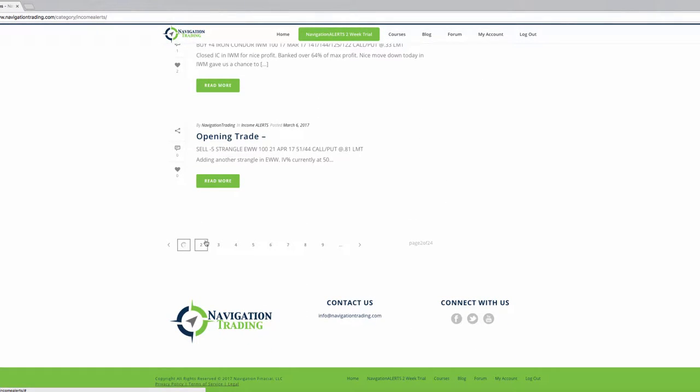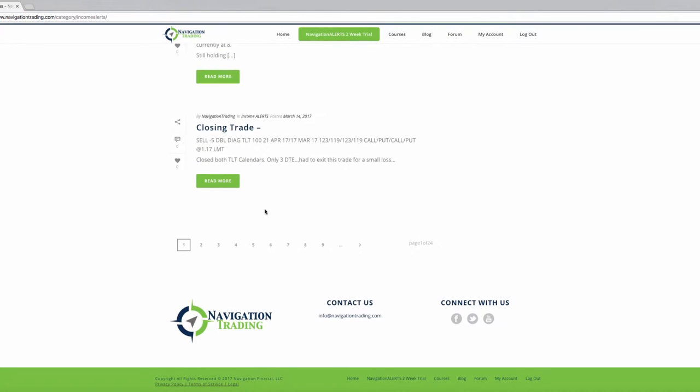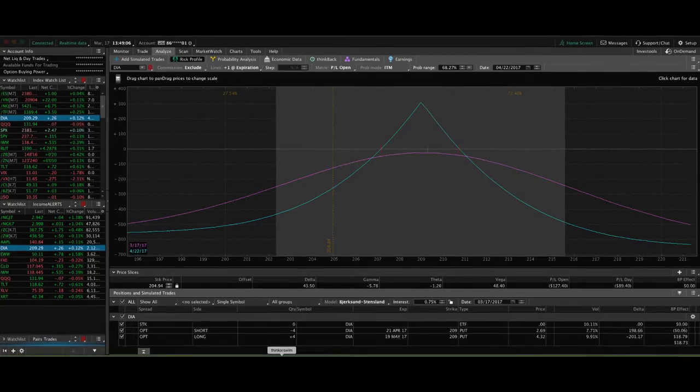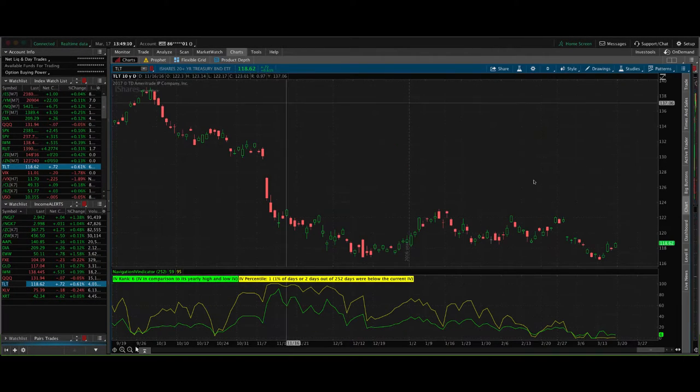Next trade of the week was a closing trade in TLT. So we had a calendar spread on there, adjusted it, added another calendar, kept moving down, and we got really close to expiration on the front month, which was right here. So we just needed a little bit of a move up. We finally got a little pop up, so we took it off on this day with 3 days left to expiration.